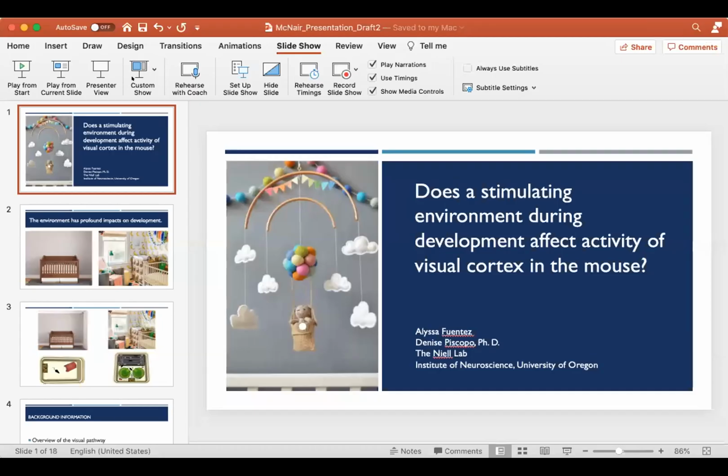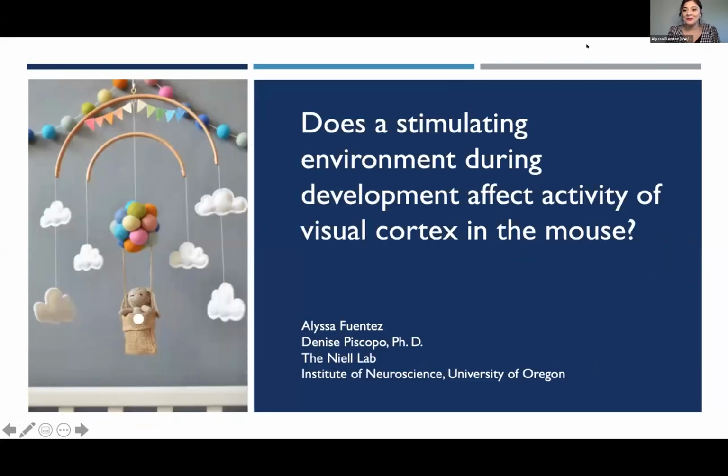Okay, so next up we have Alyssa, who's going to tell us about the comparison of V1 activities between mice raised in enriched versus standard housing conditions. Take it away. Hello, everyone. Perfect. Okay, so my name is Alyssa Fuentez, and I will be presenting my McNair's research project that I conducted with the Neal Lab that is titled, Does a Stimulating Environment During Development Affect Activity of Visual Cortex in the Mouse?